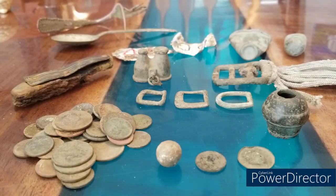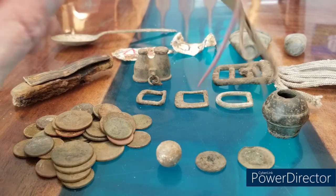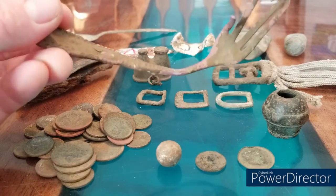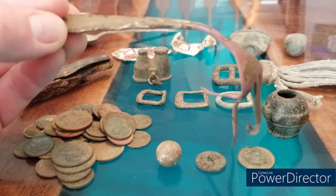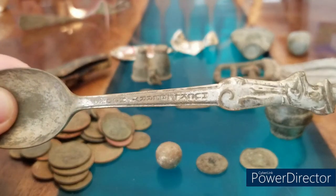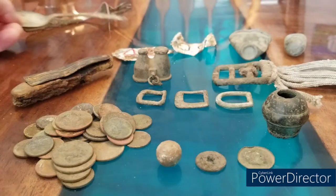Back at home for the wrap-up of 2 days worth of metal detecting in Jamestown. Obviously we found a lot more than this, but decided to get rid of all the junk. Just show you all the good stuff that we found. Starting from the back, here's a Dr. Seussy looking plow-whacked fork from way back when. A Huckleberry Hound commemorative spoon.